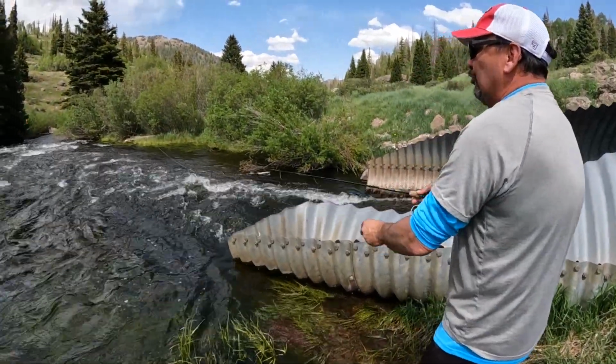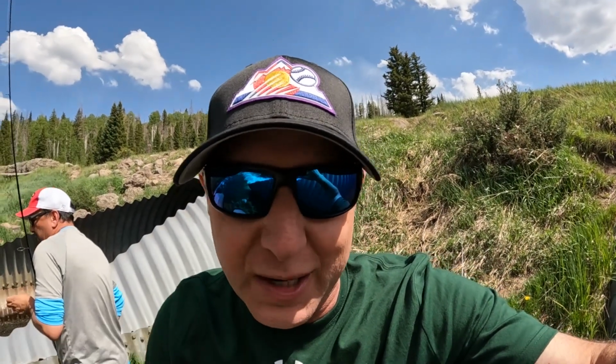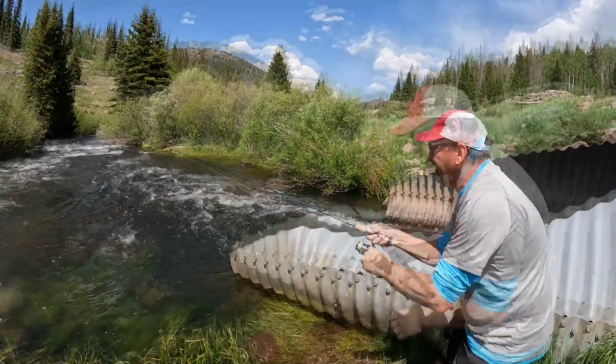Oh! Sliding the line. Folks, that was a really nice fish. We're gonna get a second chance at that fish though because we didn't hook him. But let me tell you, that was a really nice fish. Let's see if we can get him again. Fish on! Here we go!